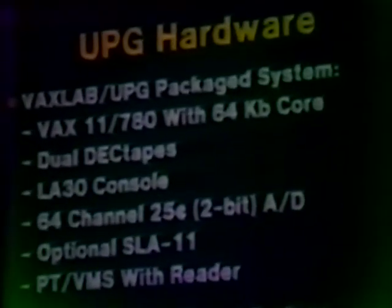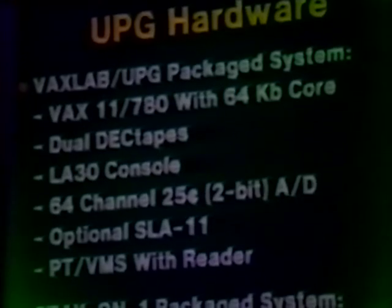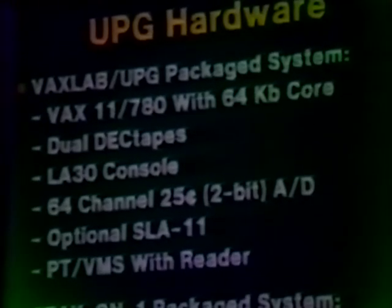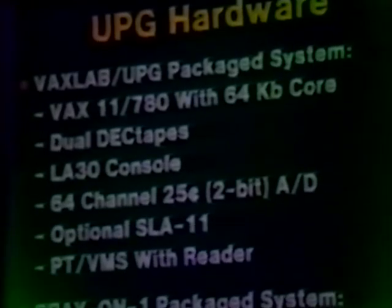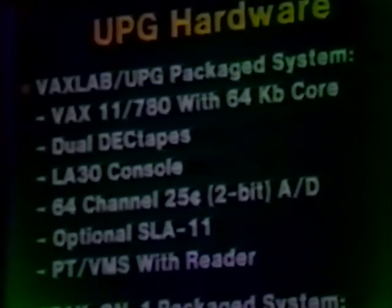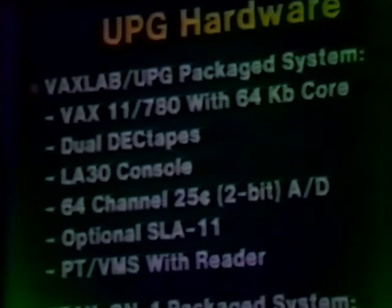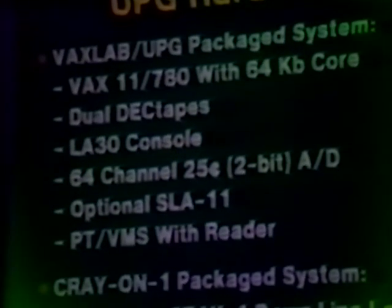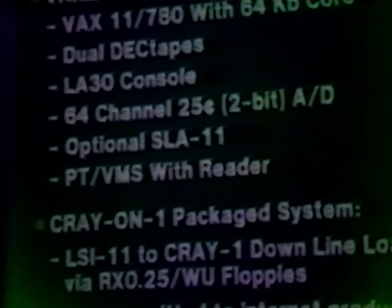Next, our VaxLab UPG package system. If all you lab people wondered where we went. The 780 with 64 KB of core, dual deck tape ones, an LA30 console. So if you missed the old machine gun ratchet, it's back again. A 64-channel 25 center 2-bit A to D. Optional SLA11 and PTVMS, including the reader.